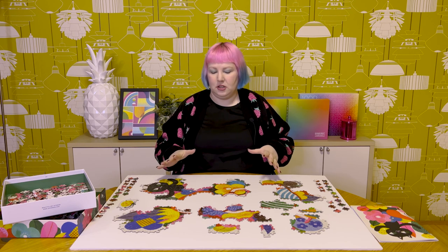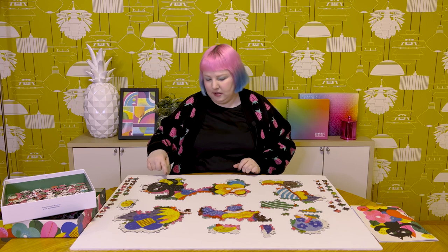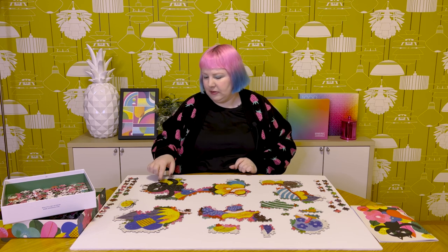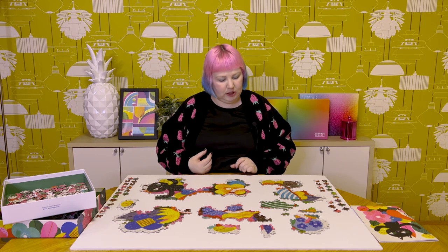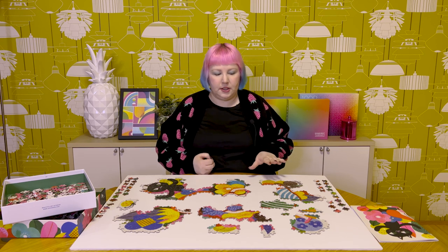Love the image. I think I said earlier that you can actually see the texture of the watercolor paper and even some of the watercolor paint strokes and stuff. You can kind of see that, and I think that's really cool. So yeah, love the artwork. Definitely super impressed with the quality. I'm very, very happy with it.